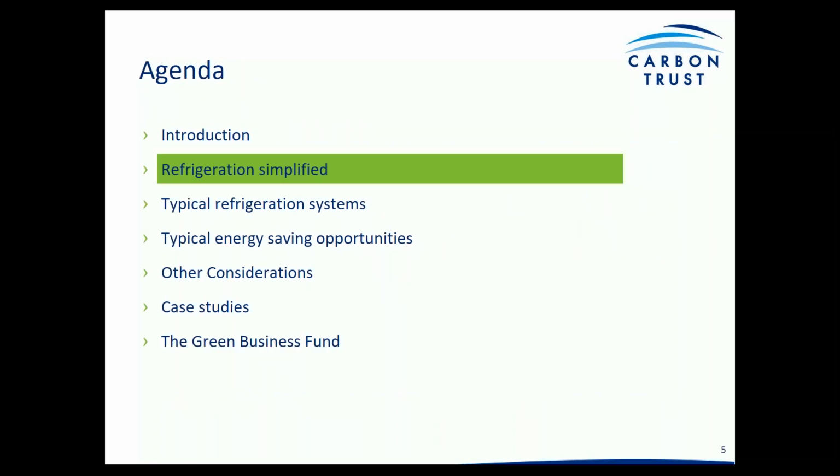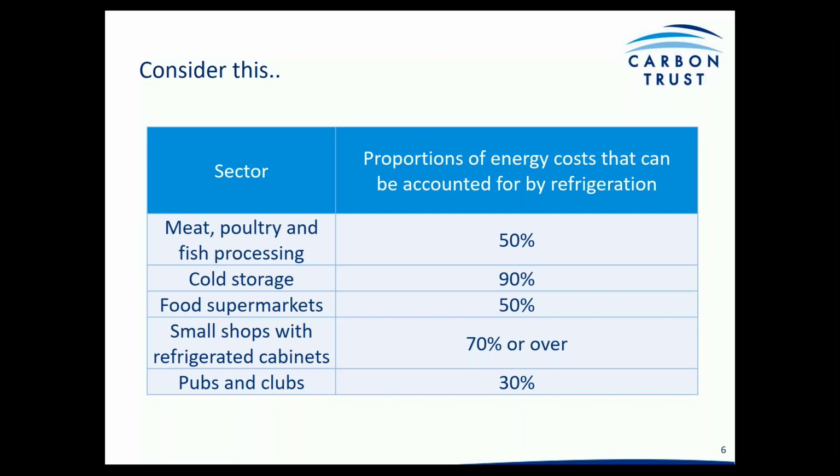So before we move into detail, it's worth having a think about why refrigeration is important. For some sectors in particular, this is a particularly important consideration for their energy consumption. You can see there from some of our research the proportions of energy costs that may be accounted for by refrigeration. And if you're operating in sectors like cold storage, supermarkets, small shops, it's a substantial underlying cost to operate in the business. And so even a small reduction in refrigeration energy use can offer significant cost savings, ultimately resulting in increased profits, which every business is striving for.